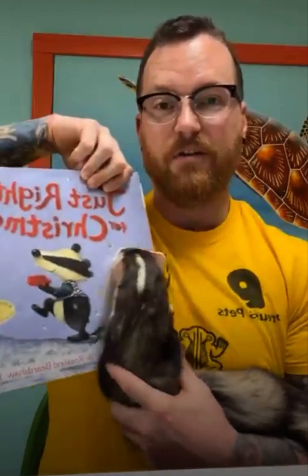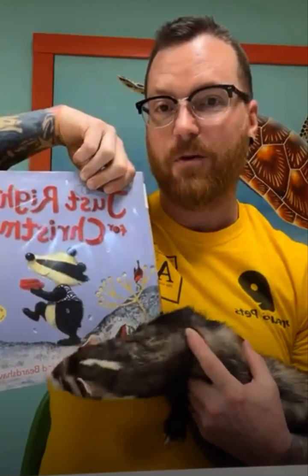So for today's story, I was going to read Just Right for Christmas, which features a badger. And since we obviously don't carry badgers here in the store, I figured Skunk was the next best thing because I really think Skunk looks like the badger in this story. So I figured, what the heck, we'll do this story instead.